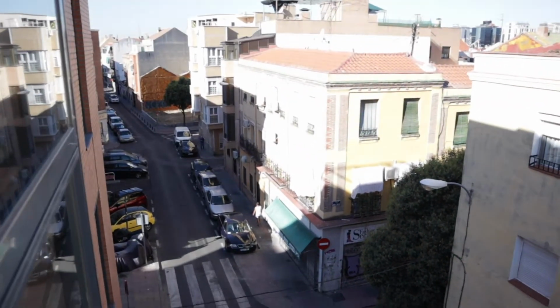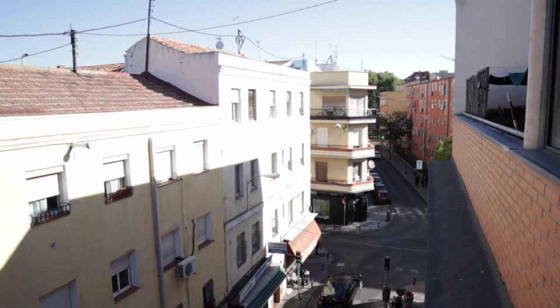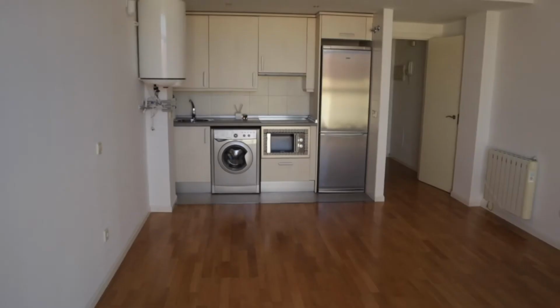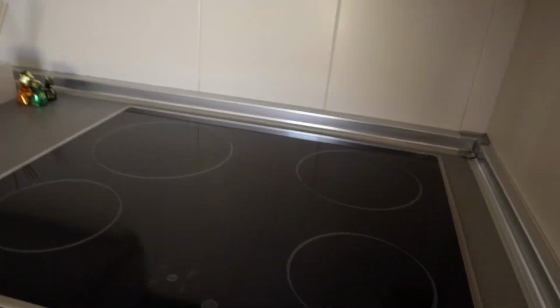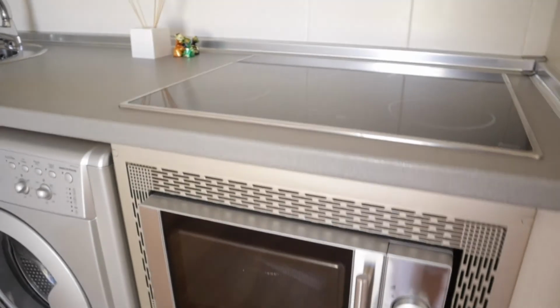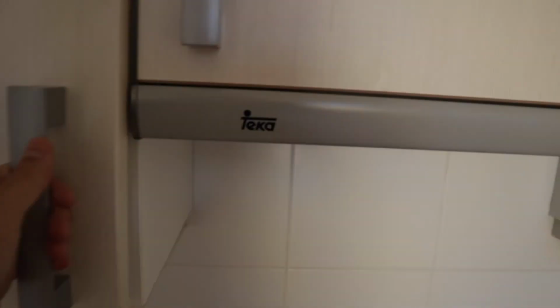Here we found the view to the street. And here we found the kitchen area with the fridge, ready to use, the stove, microwave and washing machine, and so much space to hold things.